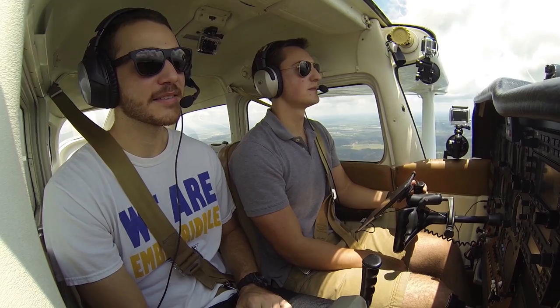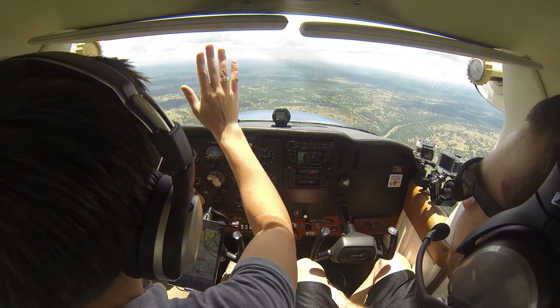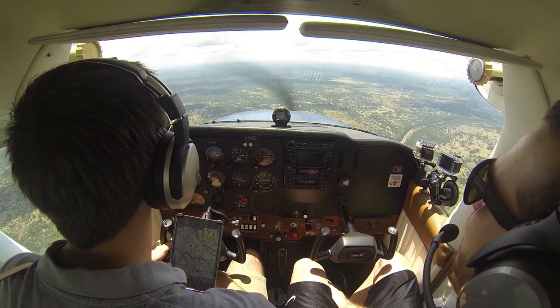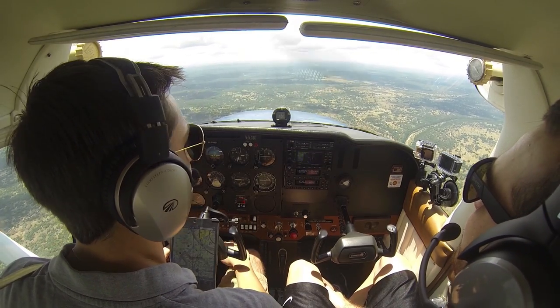There he is. So we have traffic at our 3 to 4 o'clock in sight. That's the traffic. There's additional traffic inbound for the ILS at your 10 o'clock, 10 miles, northeastbound at 3000, a Cessna. That's the traffic I'm taking you around for the RNAV runway 8. Roger, 91.